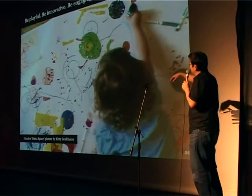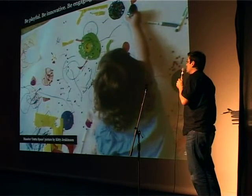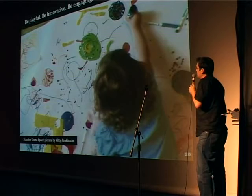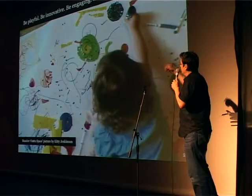This is my daughter Kitty doing a massive picture, and I think what's happening here is, if I can summarise, it's about being playful with your work, being innovative with the technology that you're going to use, and most importantly being really engaging for yourself and for the users that are going to be using your content. That's it. It's more an art blog.